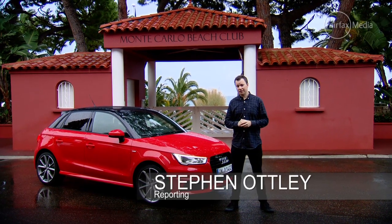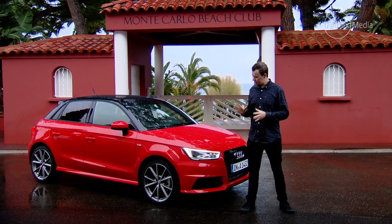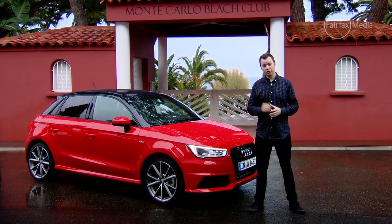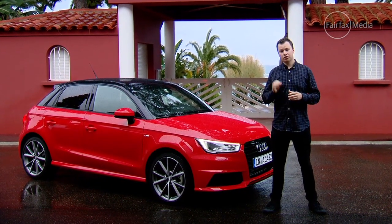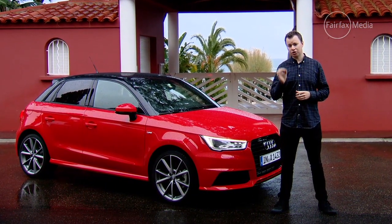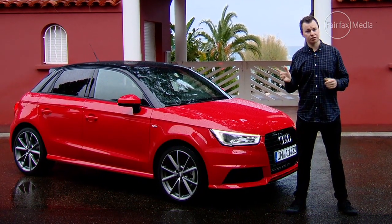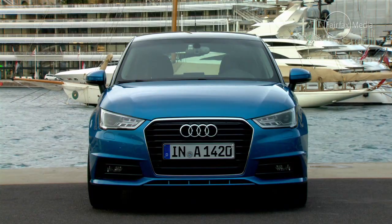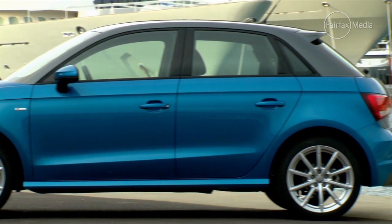Since 2010, the Audi A1 has combined the luxury you expect from the German brand, but in a city car package. Now for 2015, Audi has given the A1 a major overhaul. So where better to test this luxurious but compact car, but on the luxurious but compact streets of Monte Carlo. The home of celebrities and sports stars, Monaco's tight streets are the ideal environment to sample Audi's new A1.